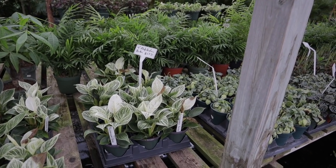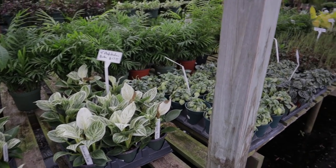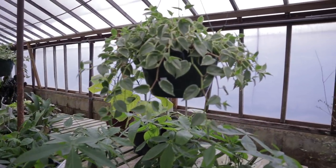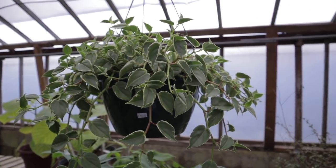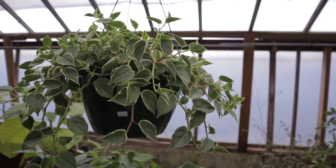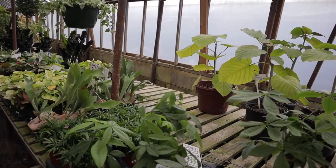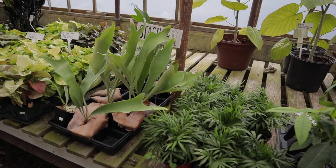Now these Birkins are stunning. Look at that white variegation, $17.95 for these Birkins. Just wanted to take a peek here at this lovely peperomia. Look at those heart-shaped leaves with the variegation on the outside of them. I really like this plant, $19.95. Okay, that's kind of tempting. I'm giggling because here I am like 2 minutes into it and I'm already tempted.